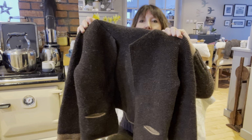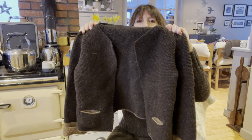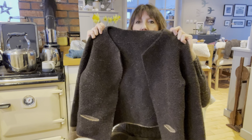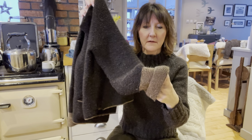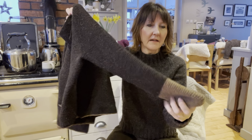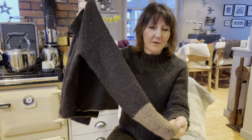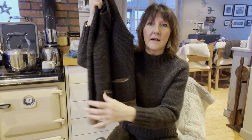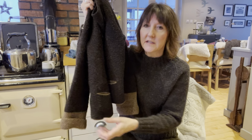It's quite cosy. It's all garter stitch, so that tends to trap the heat a bit better, and it's really cosy to wear. I like the details, such as the contrast cuffs, and I either wear them down like that. I've got quite long arms, so I tend to wear them down quite a lot, or you can fold them back. So it just adds a little bit of interest to the design.